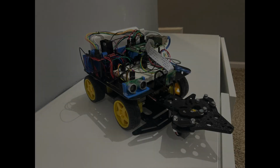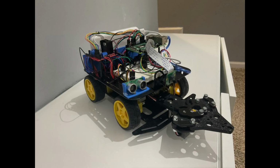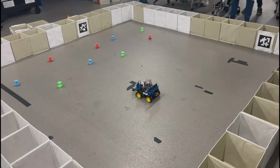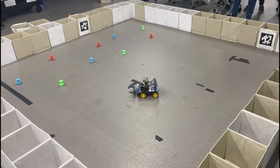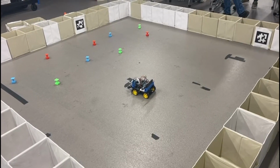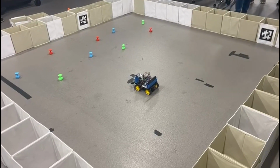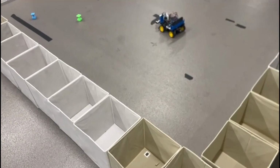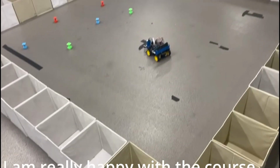Now to the highlights of the Grand Challenge. The Grand Challenge was really exciting. Everybody was prepared for the day. My robot was also part of the team, and I was part of the competition. My robot couldn't actually get to the stage of picking blocks because two times I hit the boundaries. Once you hit the boundaries, you are out of the competition.